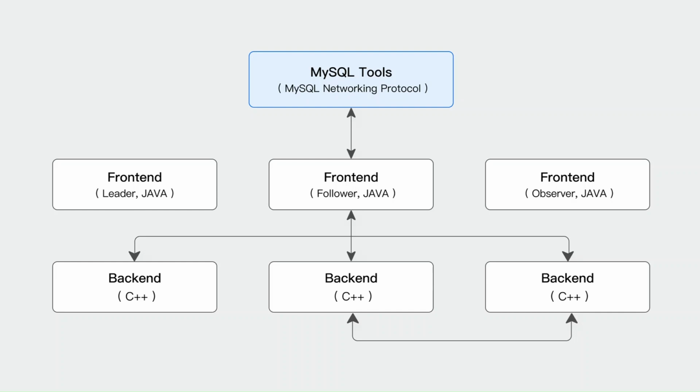In real world use, multiple FE nodes can be deployed to ensure disaster recovery and high availability. Each FE node has a full copy of metadata, and there are three roles in the FE setup. As you can see, the first one being master or leader, which handles metadata reads and writes. If there are changes, it syncs them to other nodes. Then comes followers, which read metadata and can step in as the new master if needed.